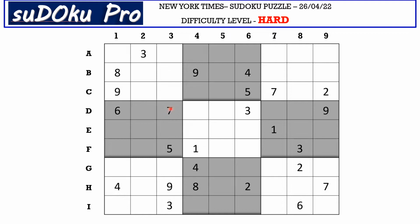Okay, let's start with the readily available numbers. Now, there is 1 here in E row and a 1 in F row which blocks these two rows. So, 1 goes here in D2. There is a 3 here in column 2 and a 3 in column 3 which blocks these two columns. So 3 has to be here in one of these two cells. There is a 3 blocking in F row.